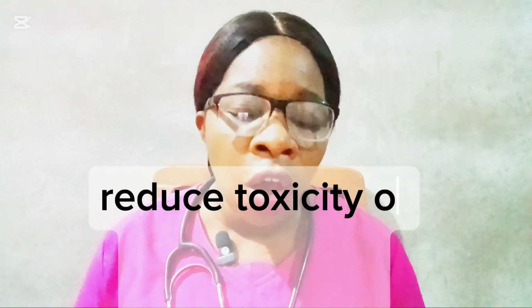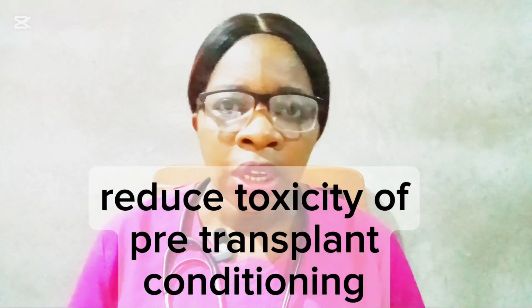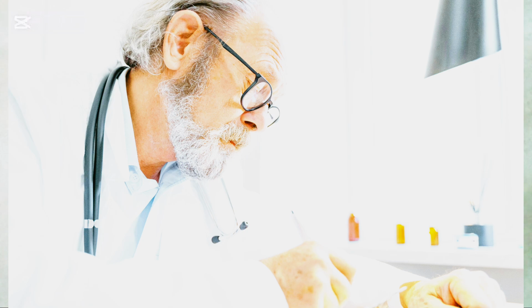Another advancement is that newer methods are being developed to reduce the toxicity of the pre-transplant conditioning. And then ongoing research is expanding eligibility criteria and improving outcomes for more patients. So as we are even here talking, research is ongoing in order to improve transplant outcomes for patients, and also to increase the eligibility criteria for patients in this stem cell therapy.